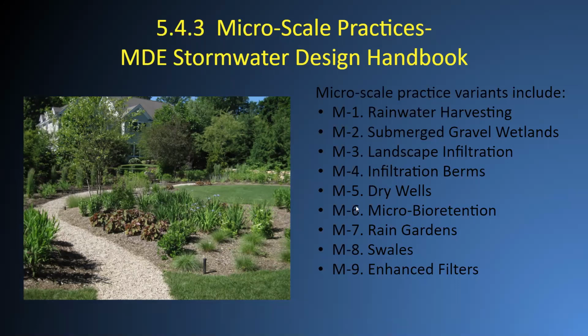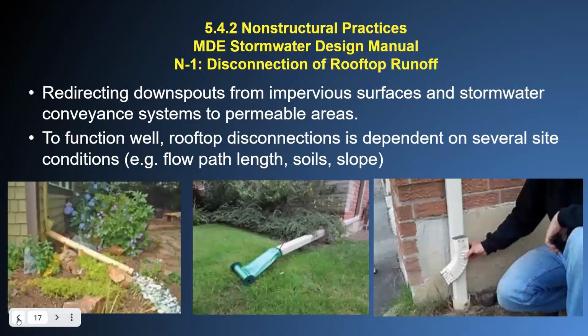And I see in the chat they're saying a disconnect. What does that mean? That would mean where you would take your downspout and disconnect it from flowing into the drainage system that it's already connected to. The goal would be to take the water that's going into stormwater drains or into another drainage system and get it going directly into the ground. So hopefully that answers that question.